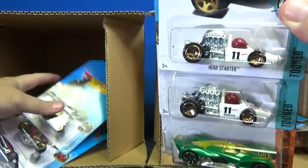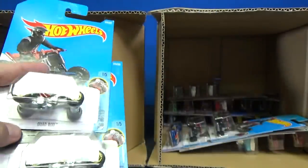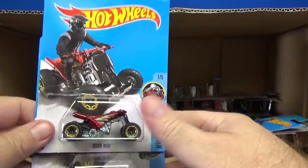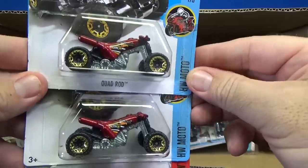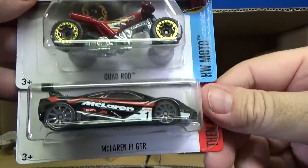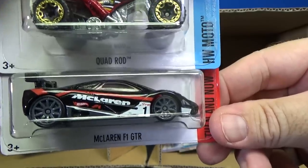Nice model. I forgot what it was a symbol of. It's actually a tuned version of some... I forgot what it was, a tuned version, but it's kind of real. It's a nod to some real car. Quad rod and fantastic McLaren F1 GTR.